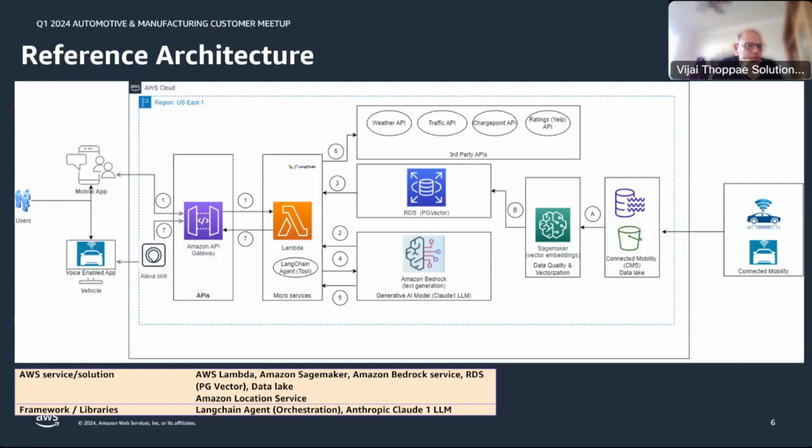Once you say the destination that you're planning to drive to, the information is fed into the backend of AWS through Amazon API Gateway, and then goes into a Lambda function, which leverages LangChain, our orchestration tool. It makes those decisions by passing prompts to the LLM model, and from there it picks the different sub tools, as we call them. One is a restaurant tool, one is a charging station tool, one is hotel information. Those are the different sub tools that it will orchestrate, coordinating with the LLM by passing the prompt information.